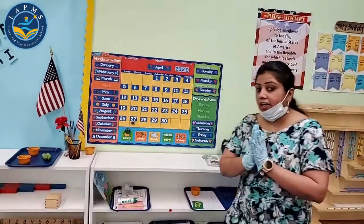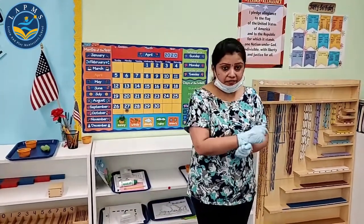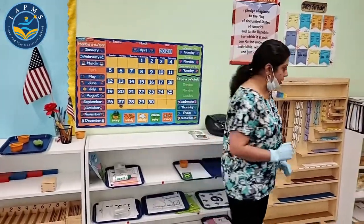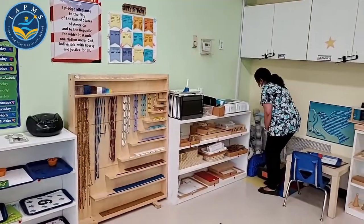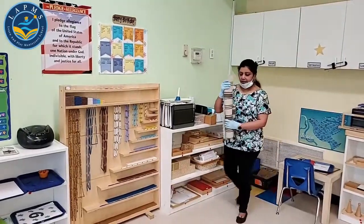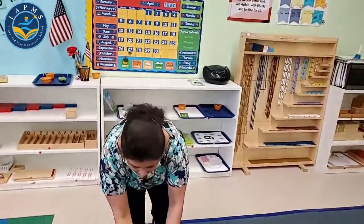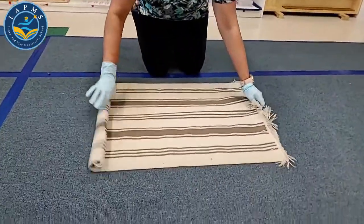Hello, kids. Okay, today let's learn the letter N. And before we do anything, let's make sure we get our rug first so that we can place all our things and be ready to learn. So with our walking feet, the rug, one hand at the top, the other at the bottom. Again, let's use our walking feet. And let's put the rug down and we roll it.